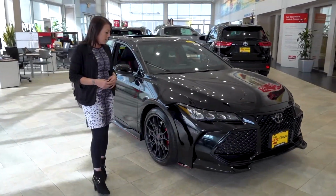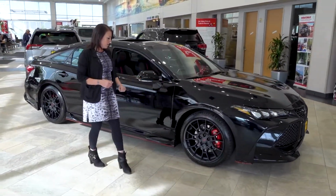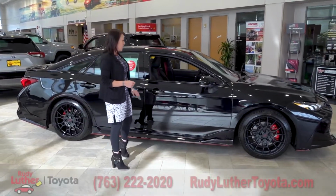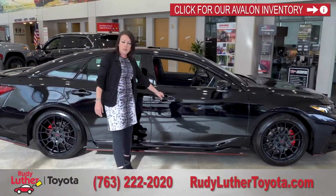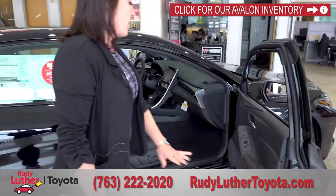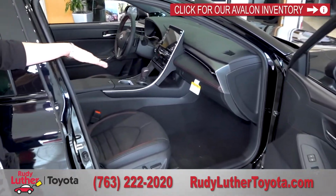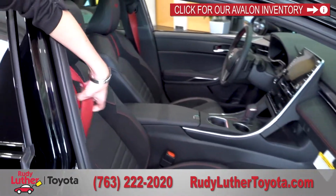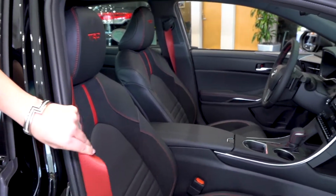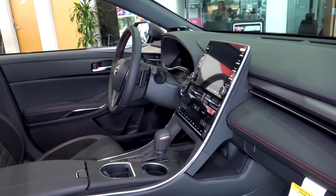We've got the LED lights, red pinstriping starting here in the front, red in the wheels, and then the side skirt here matches really well with the splitter there in the front. The red carries through into the interior of this vehicle. We've got the red inside the doors, here on the front dash, on the seats. We also have the red seat belts and embroidered headrests. There's a lot of technology there in the front, and we'll go over that here in a little while.